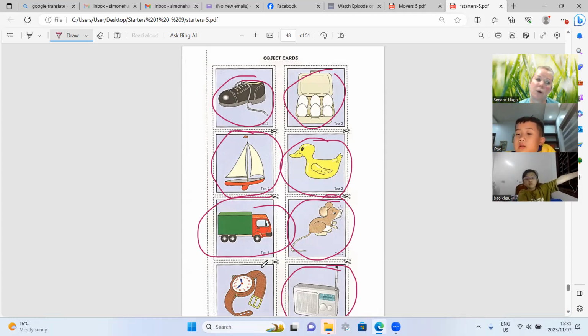Last one, Bao Chao, what is this? It's a watch. Do you have a watch? No, I don't have a watch.